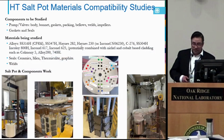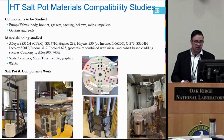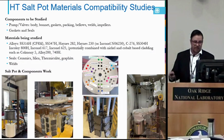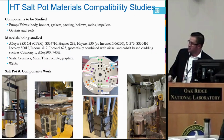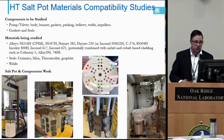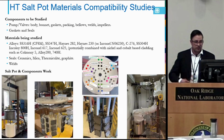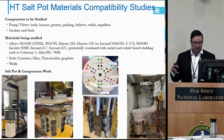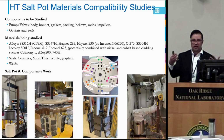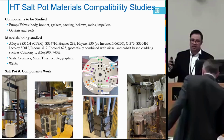We've been doing a lot of materials testing in bulk salt in our salt pots, where we're looking at a variety of alloys. We've been looking at compressed materials where we can look at gaskets and seals and seeing if salt penetrates through. We have static valve actuation test systems. And what's nice about this salt pot test system is we can test 33 coupons at the same time. So we can test individual coupons, but we can also see that dynamic of ion mobilization and test coatings.